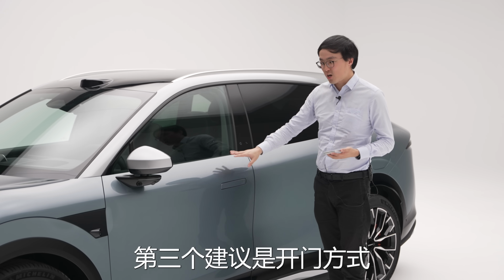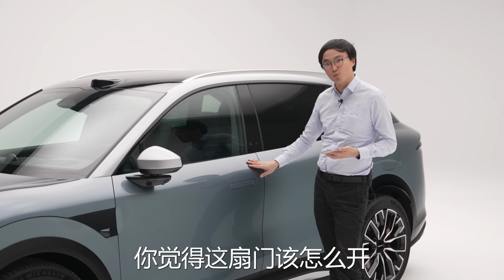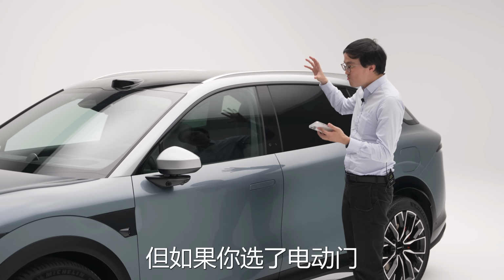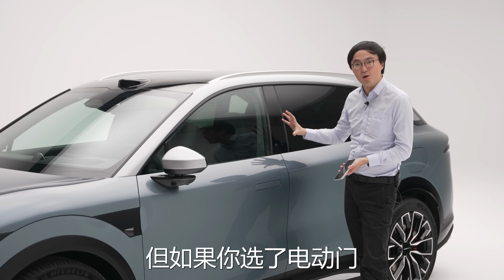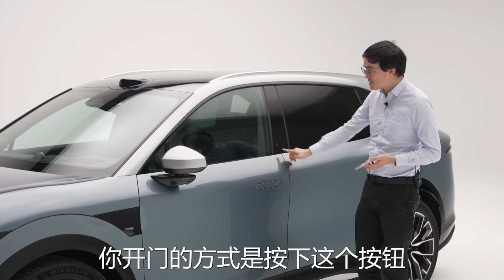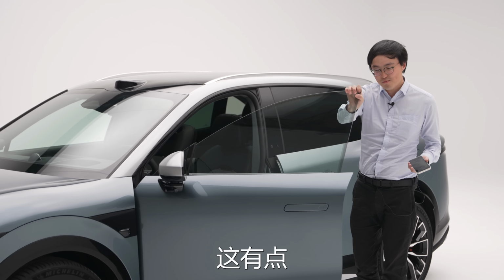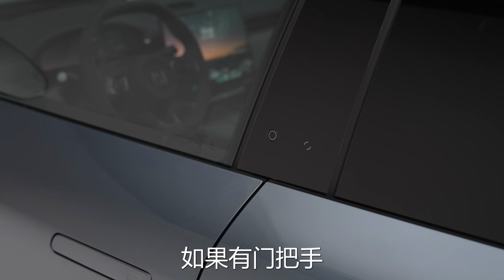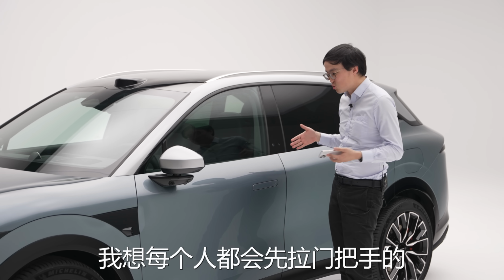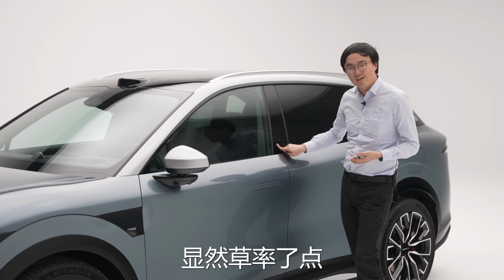Third suggestion is how you open this door. Now, without me telling you, how do you think this door should be opened? I think everyone would come to this, right? But if you chose the electronically powered doors, the way you open this door is to press this button and the door opens itself. This is bizarre. If there is a latch, if there's a natural door handle, I think everyone will go straight to this first. And this button is clearly an afterthought.